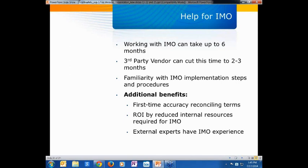So some of the other additional benefits that our customers are saying is that because there's an IMO expert to come in and help manage the project and do the reconciliation, there's always a first-time accuracy in reconciling those terms, and they're finding that there's an immediate return on investment by just reducing those internal resources that are required for the IMO implementation.